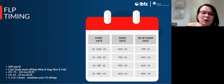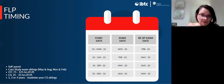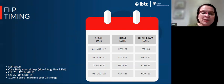So we've worked it out for you, and these are the best start dates. Start in March to ensure that by the end of your subscription, it still covers your February case study. And similarly, if you start in June, June is a very good time to start because your subscription will only end at the end of May, so it still covers a May exam sit.